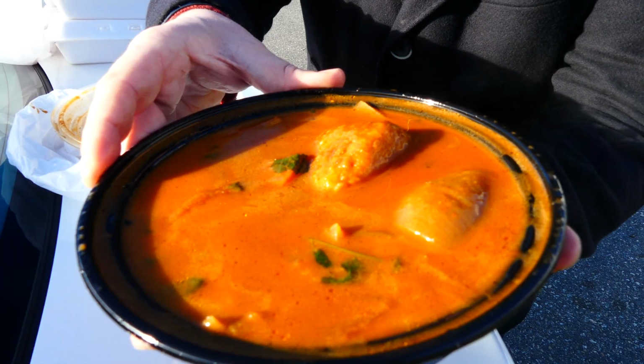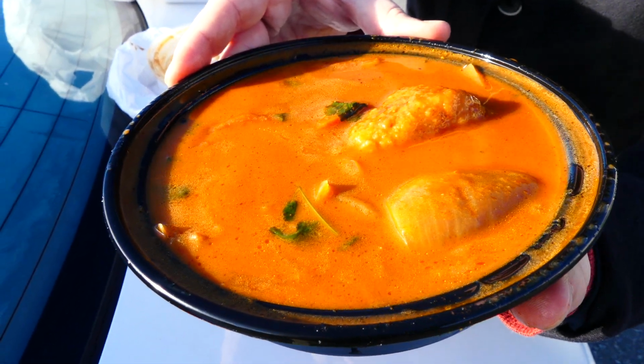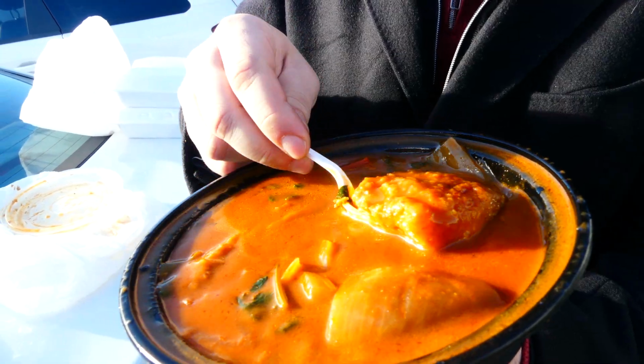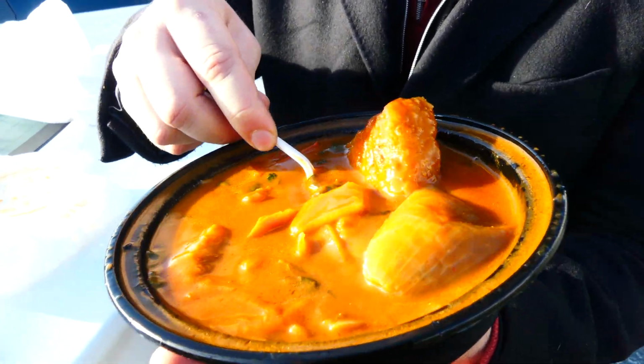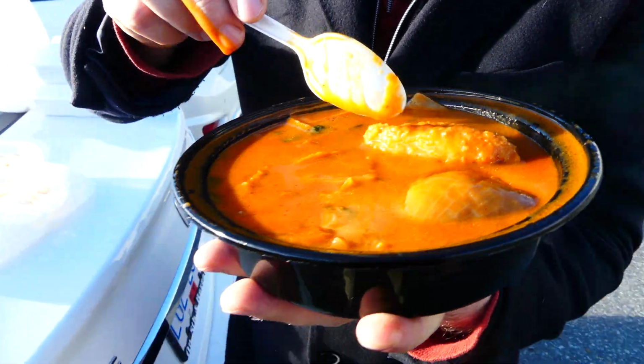Ooh, I like that. Oh yeah, you got some spiciness for sure. You definitely get the chilies. I can definitely taste the chilies for sure. Yeah, the broth actually isn't too spiced up, but you definitely get some spiciness. Let's just take this giant piece of fish. Is that a fish? Oh no, that is an onion. Okay. Look at this. Wow! Just a huge piece of fish.